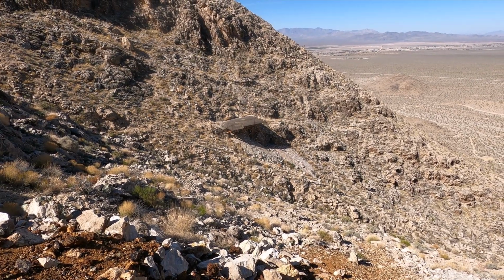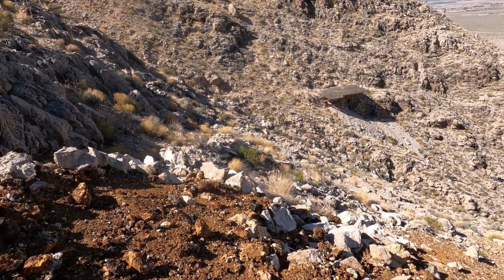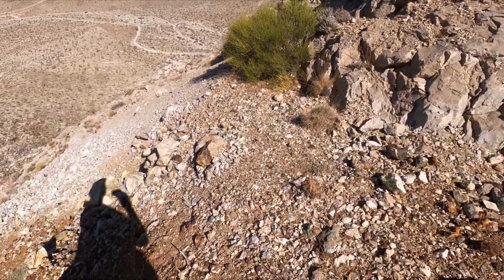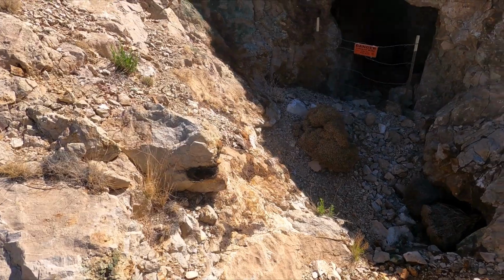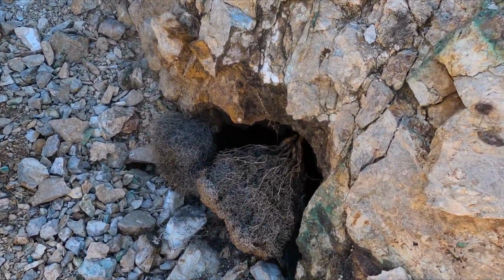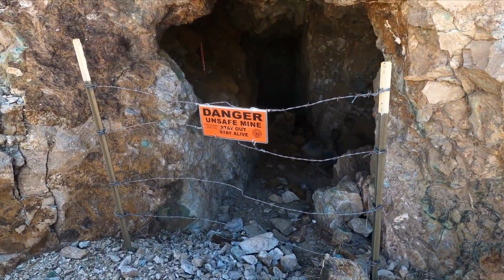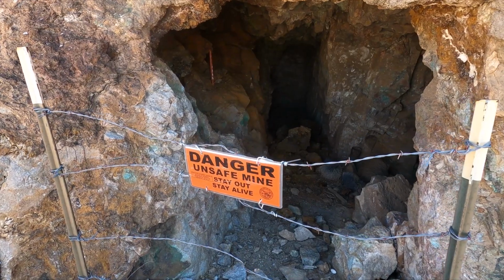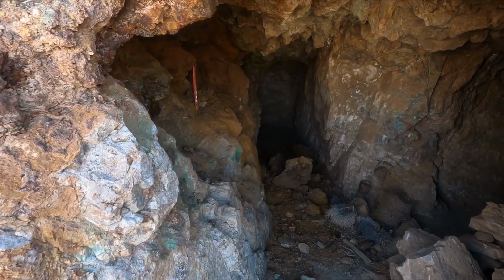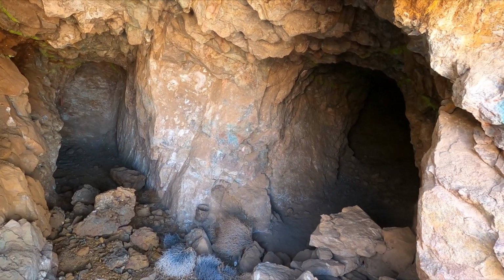Alright guys, so there's a shot looking down at the platform. I just came up the miners' trail, goes up this way. And right here I'm standing on the waste rock pile of what looks like a little prospect. It looks like there's a little dig hole right here in the floor. And it's got this danger unsafe mine sign right outside the portal. You know, I really don't like these, considering most of the time these are in front of only 15 or 20 foot prospects. And that's the case in this one.